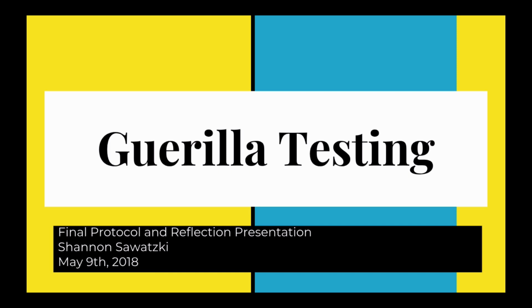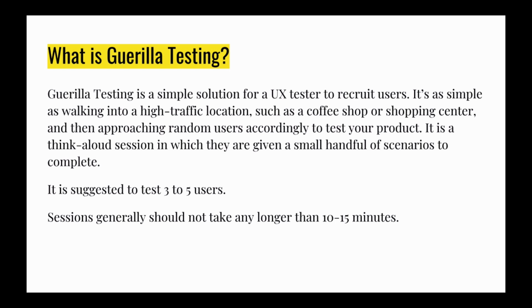So for my presentation, I decided to talk about guerrilla testing, a topic that I came across that I found relatively interesting and it caught my interest, so I looked into it. So what is guerrilla testing? Well, it's something that I came across on the UX Collective originally on Medium.